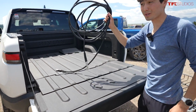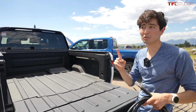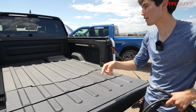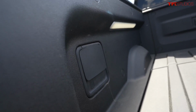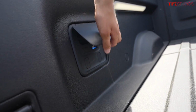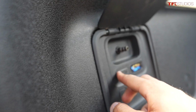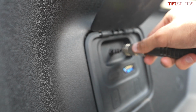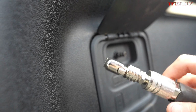Well, this is an air compressor hose because the Rivian, well, it's designed for you, the off-roader, right? We have an air compressor in the Rivian. So if you come with me here, I'm gonna get in the bed and I'll actually show you that we've got this really cool gizmo here. So what we do is we just simply set our pressure. We plug in our thread here, and then of course we would plug this into the tire or whatever we're trying to inflate.